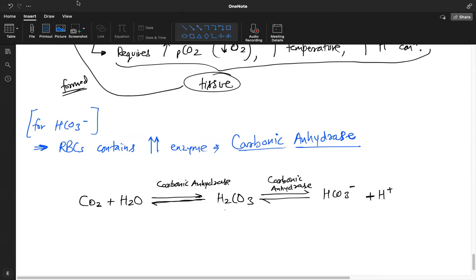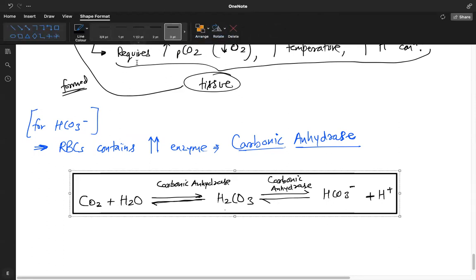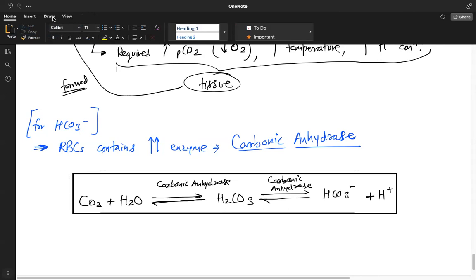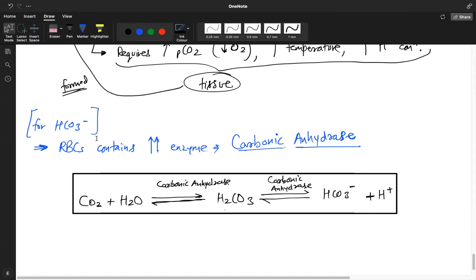Is this clear, everyone? Yes, sir. Just remember this is what carbonic anhydrase does. So this is how 70% of CO2 is transported in our body.